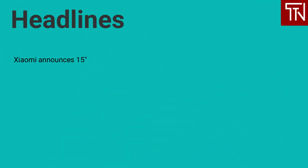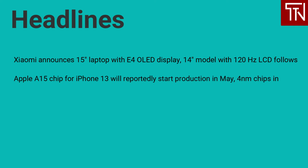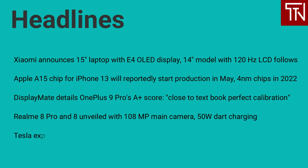Today's top headlines are: Xiaomi announces 15 inches laptop with E4 OLED display, 14-inch model with 120Hz LCD follows. Apple A15 chip for iPhone 13 will reportedly start production in May, 4nm chips in 2022. DisplayMate details OnePlus 9 Pro's A+ score, close to textbook perfect calibration. Realme 8 Pro and 8 unveiled with 108MP main camera, 50 watts dart charging. Tesla explains how dumb it is to buy a car with Bitcoin in its own disclosure.